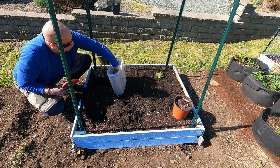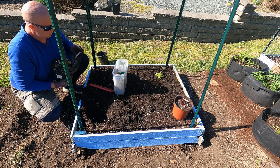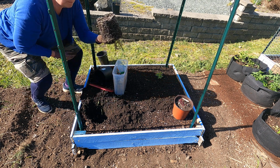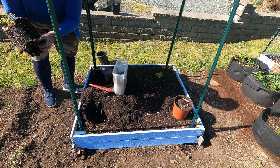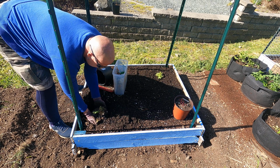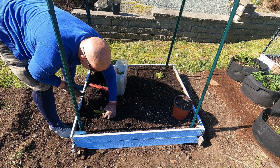Food. Don't forget the food. Same again, nice roots. I know this plant is well on its way to being happy. Just a little bit off the bottom. There. Sorry, the leaf.